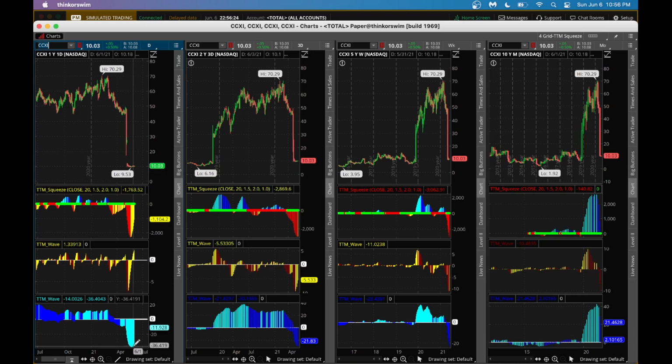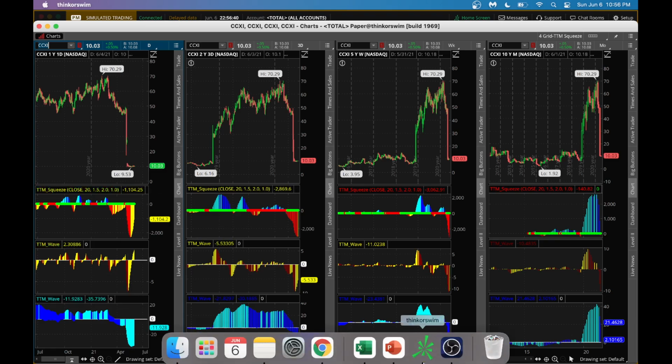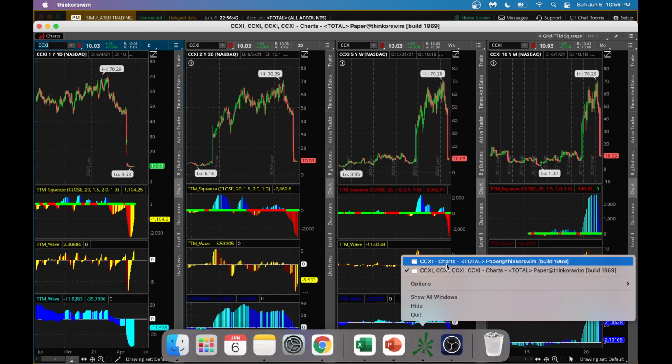So right now, by looking at this chart, even though there is a squeeze about to be formed, according to John Carter's methodology, right now it may not be a good time to really buy call options yet. So that's why I recommend probably not buying call options. Let's also look at one more chart here.